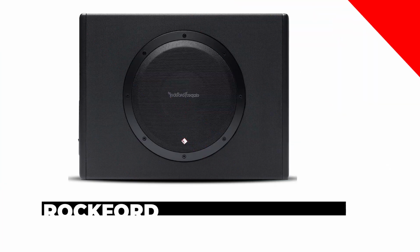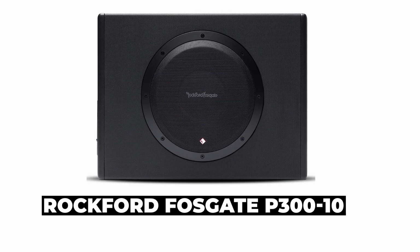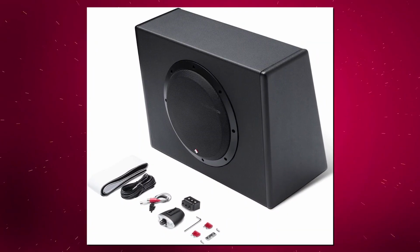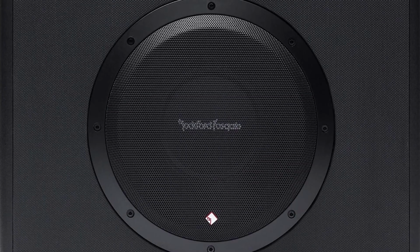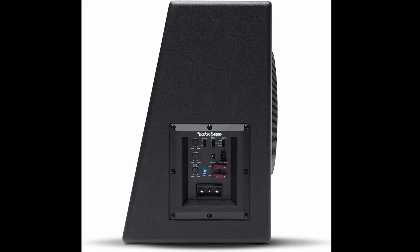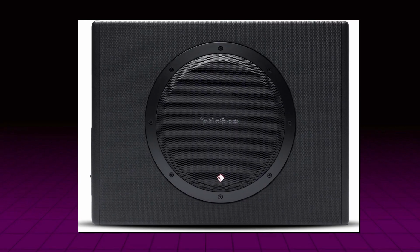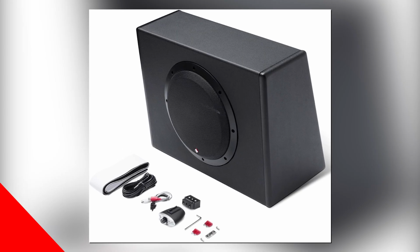The Rockford Fosgate Punch P300-10 delivers legendary sound quality in a compact, all-in-one design. Featuring a 10-inch Punch subwoofer powered by a built-in 300-watt Class D amplifier, it's housed in a durable sealed enclosure for tight, punchy bass. It includes adjustable bass boost, a low-pass crossover, a phase switch, and a remote level control. If you value clean bass response, premium construction, and reliability from a trusted brand, the Rockford P300-10 is one of the best single-unit solutions available.